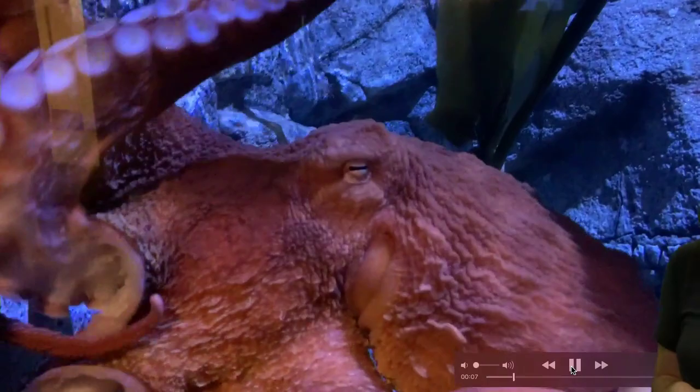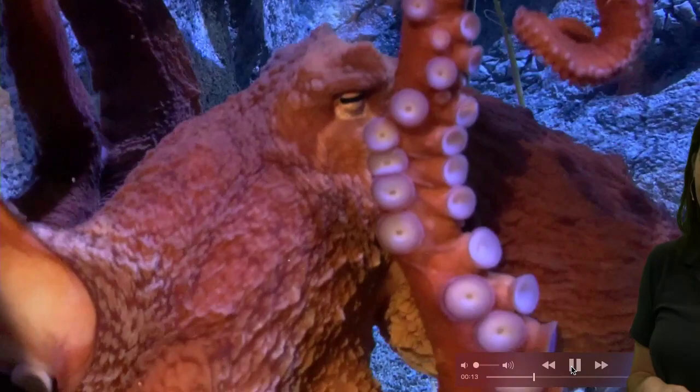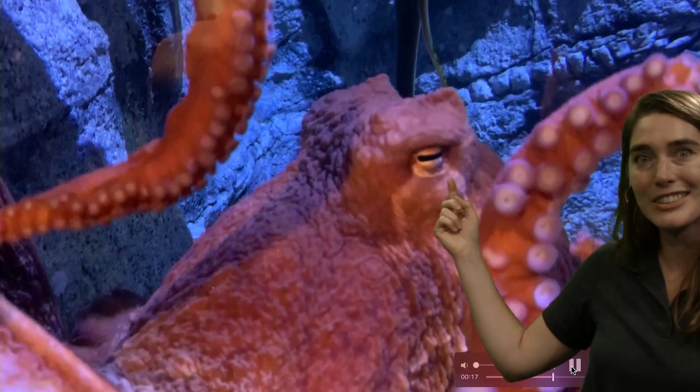And this is our current giant Pacific octopus doing some exploring. Oh, and this is such a great view of their eyes too. So I mentioned their eyes are really unique, and their pupils.